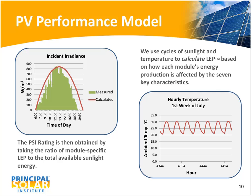Also during the day, there's going to be a temperature variation. The next pane in this slide shows that there's a cycle of highs to lows, the highs being in the daytime, the nights being the low, throughout the first week of July. And so we use the temperature data for the parameters in the 7 characteristics that are related to temperatures.